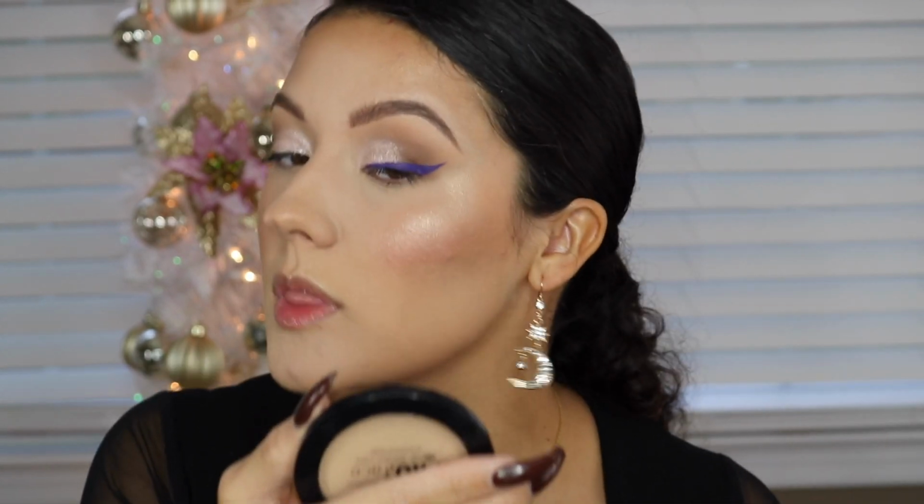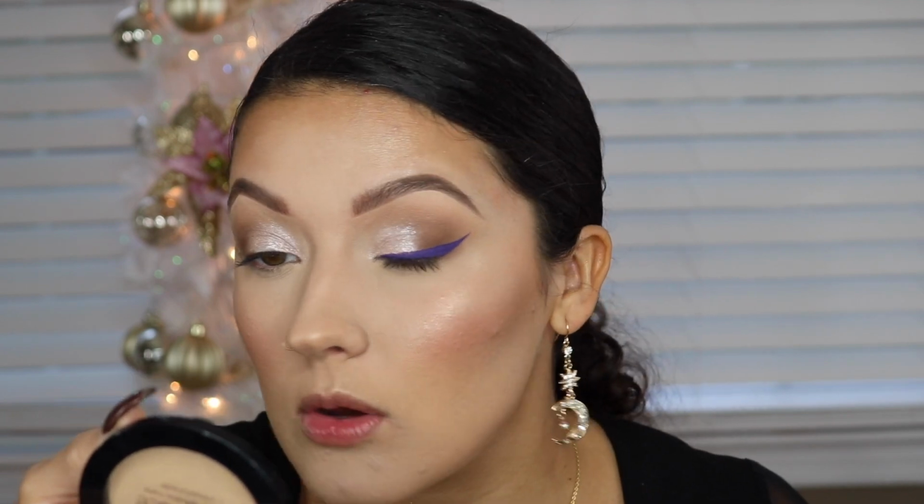Okay, so that is the liner. Yes, I'm obsessed. The color is so pretty. Wow. It's a vibrant purple. I thought it was going to be kind of dull, but it's not dull at all. It's really, really pretty. So I'm going to do the other eye real quick.